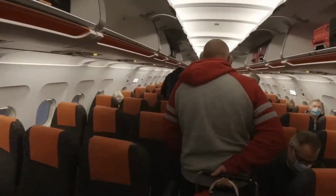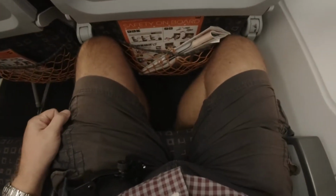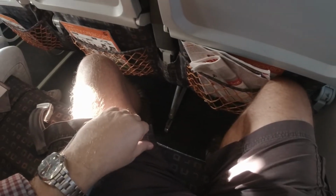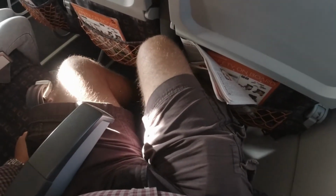I'd selected a seat towards the back for filming purposes, 23F to be precise. 29 inches of legroom, which once again presented a challenge to my 31-inch thigh bones, but the plane was not completely full, and although the middle seat was occupied for takeoff, the occupant kindly moved shortly afterwards, which gave my legs a seat each.